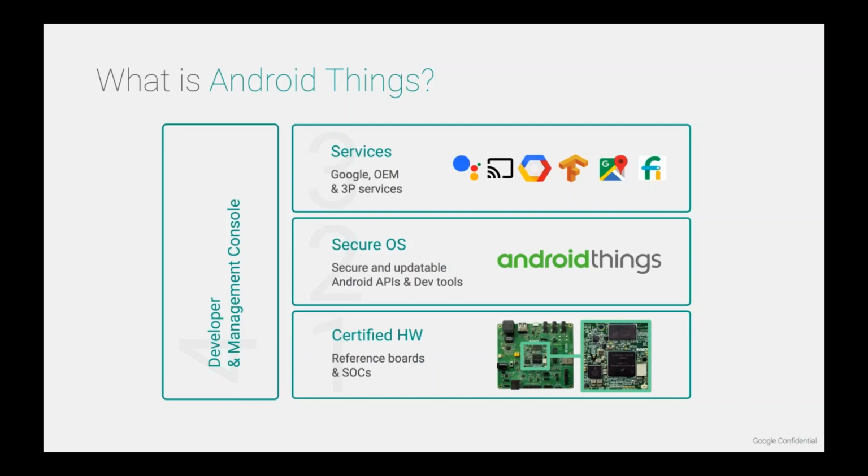On top of that, of course, we have streamlined Android specifically for IoT, and we'll go into a little bit about what we've done to streamline that. And then, of course, we want to make sure that apps and services run very well on top. Increasingly, people are looking into things such as machine learning, Google Assistant, cloud services, and the like. And to wrap this all together, there is a developer and management console around it that allows us to deliver auto updates on the system software, and also to monitor for any stats that are interesting for developers.